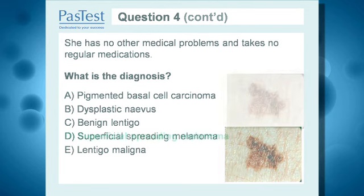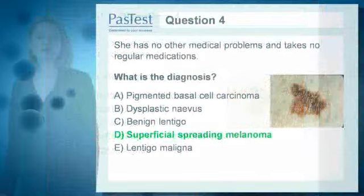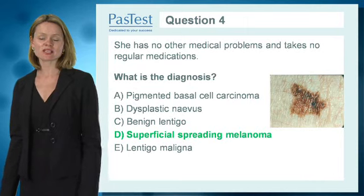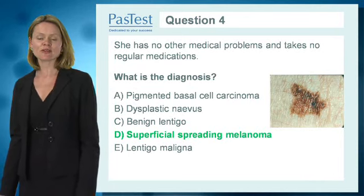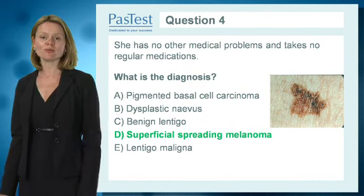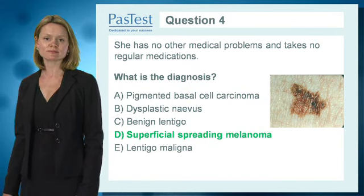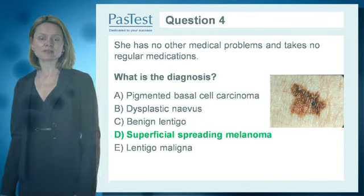Well, I hope you got this one right, because this is a superficial spreading melanoma. And what are the features that make this the right diagnosis? Well, first clue is in the history. So her husband reported that it increased in size. The other features, which we can see on this picture here, are that it is an irregular mole with an irregular area and irregular colour. The other lesions here would not look like this.